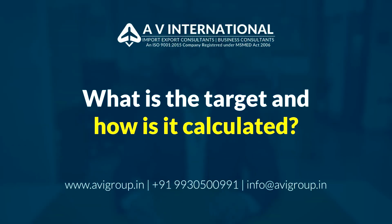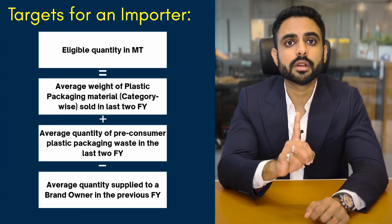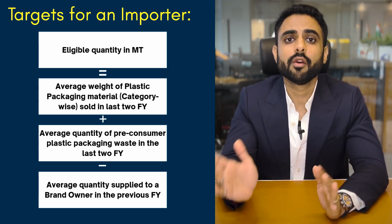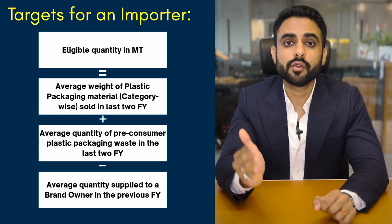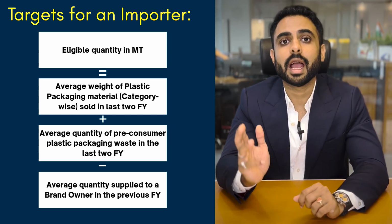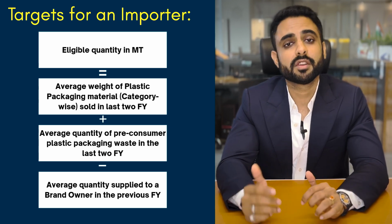Now, what is the target and how is it calculated? Under the EPR regime, every importer has to comply with 4 targets. Target number 1 is the EPR target. For importers, the EPR target will be equal to the average weight of all plastic packaging material or plastic packaging for imported products, category wise, imported and sold in the last 2 financial years, plus the average quantity of pre-consumer plastic packaging in the last 2 financial years, minus the annual quantity supplied to EPR registered entities, that is brand owners, in the previous financial year.